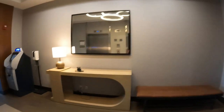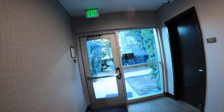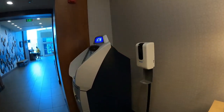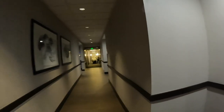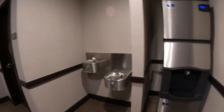On our way out. Okay, so what do we got? We've got an exit here, which is cool. Nice little lights. ATM, hand sanitizer. Don't forget to sanitize, it's very important. We've got some more rooms down there, it seems like. What's this? Let's see. A meeting room. We don't need that for today. A bathroom. Nice water maker thing.